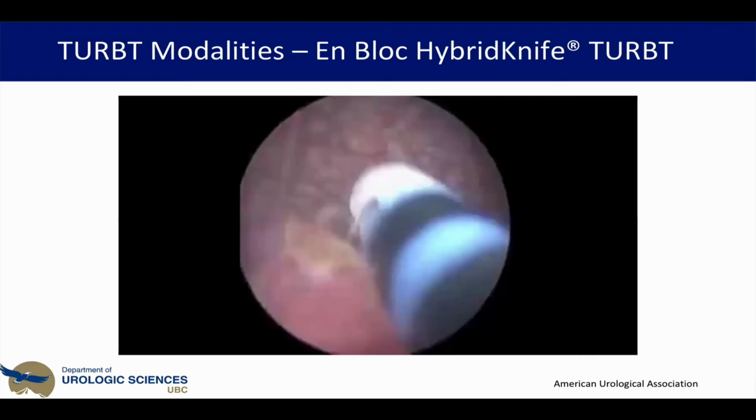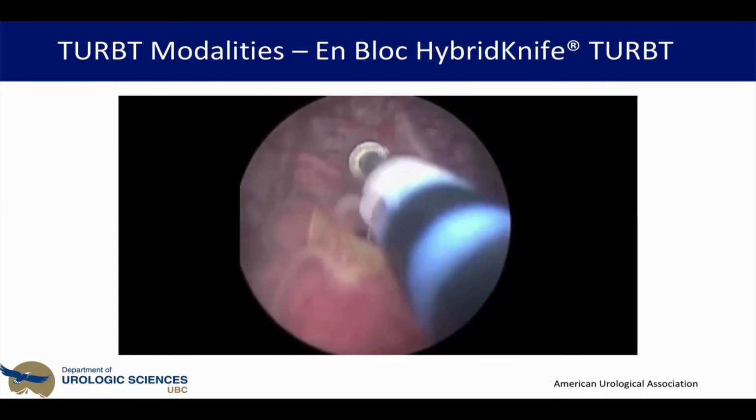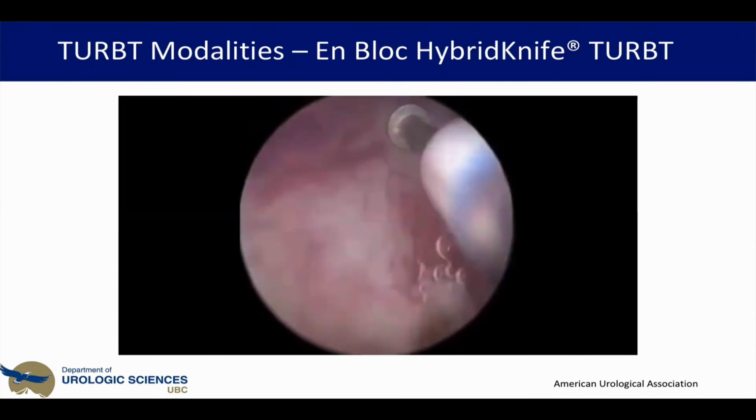Here we have one final video looking at water jet dissection or hybrid knife. This is also used in endoscopy for GI. It was first published in 2011. It is currently not clinically used in Canada. A hybrid knife is being investigated for its potential role in en bloc TURBT. The instrument combines a high-pressure no-needle water jet and a monopolar electrode.